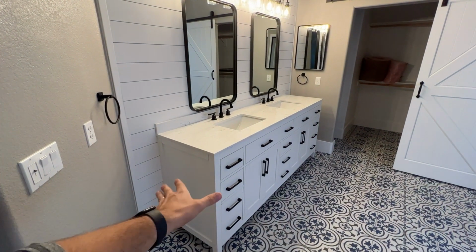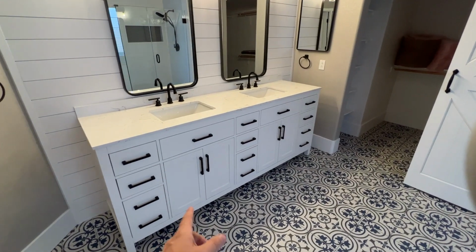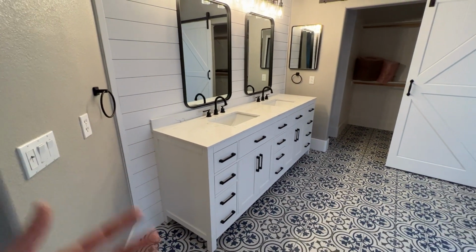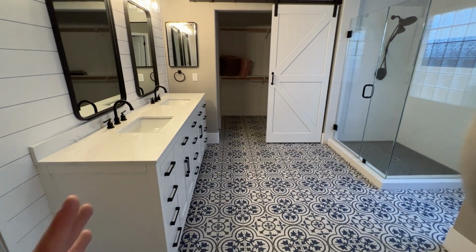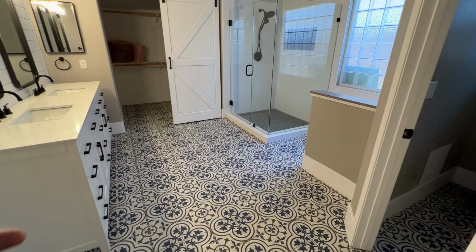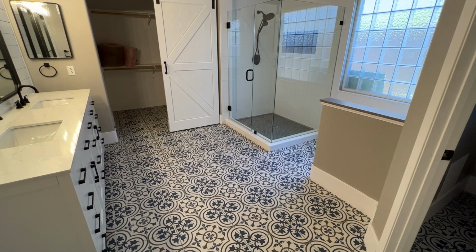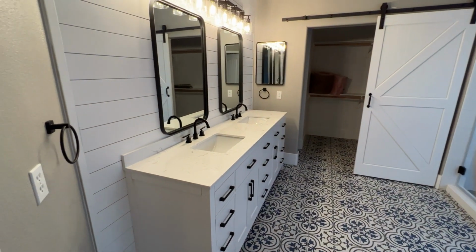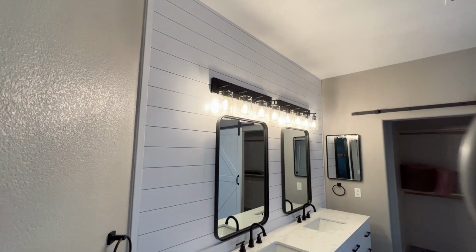We have your white cabinet right here. This one actually was from Lowe's. I couldn't find anything with the brown, so I had to go with the white, which is fine. Changing out the cabinets throughout the bathrooms is totally fine, as long as you keep the main scheme of the house, which in my opinion was the goal, right? To have that Spanish modern farmhouse kind of feel to the house, warm and cozy. You have your shiplap in the back. Love how it turned out.